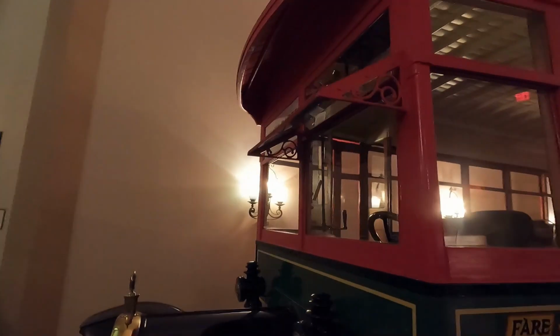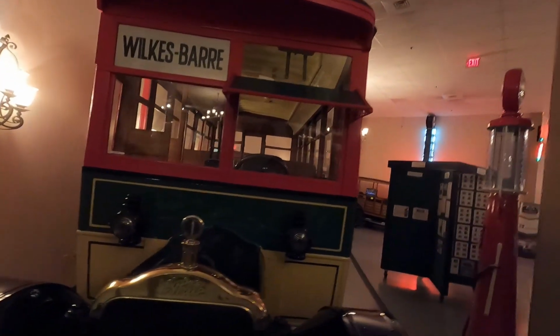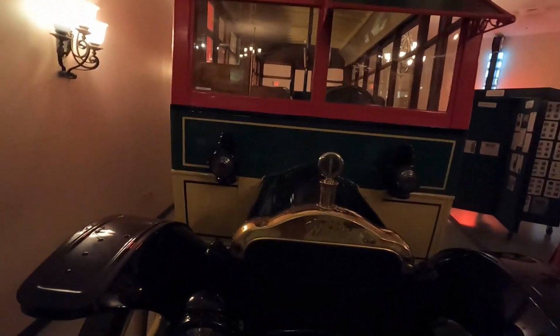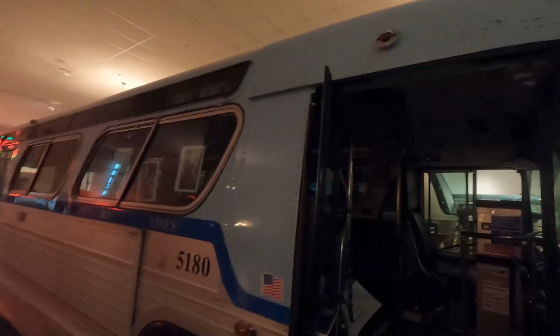And here's a sign for this one here. This is a 1912 White truck. Looks like this truck is going to go to Wilkes-Barre. And this old bus here used to catch to go to downtown in, with the seats and whatnot. I don't know if you can see in here.